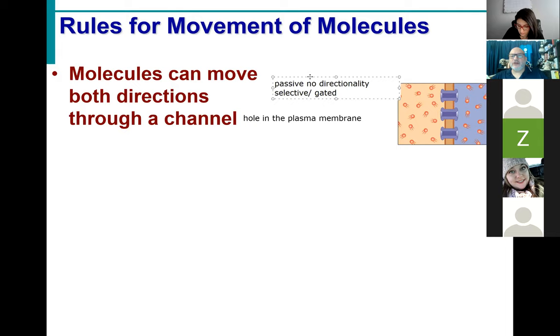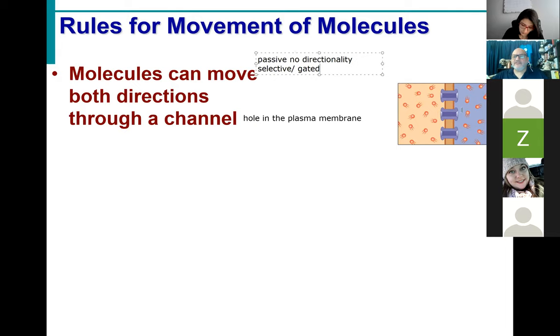And so the term we use for that is gated. So notice here, this door, this channel in our plasma membrane, looks like we have an equal amount of stuff on the left and the right. So basically, we're going to have equal movement of things in and out.